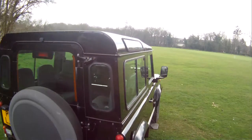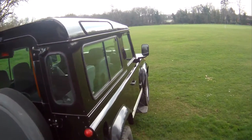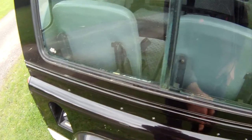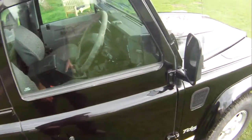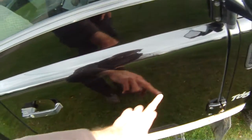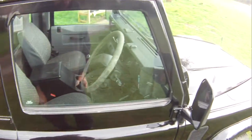Looking down the offside, looks very straight down there actually, really good. Doors fit really well on this one. Someone's keyed it in a couple of places on the offside rear wing and on the door. Someone's attempted to touch it in a little bit on the offside rear wing without much success. Obviously you can still see it. So you've got a key line along there and one along there. That's just some dust. Same on the door. They've been a bit more successful on the door. There's a touched-in key line there, and another one there on the offside door.